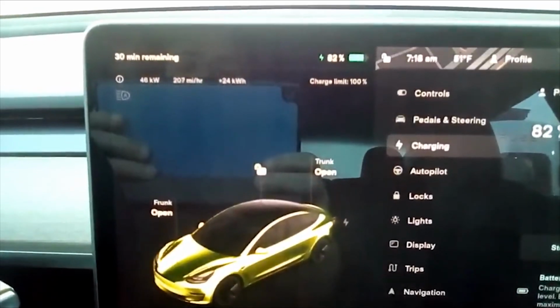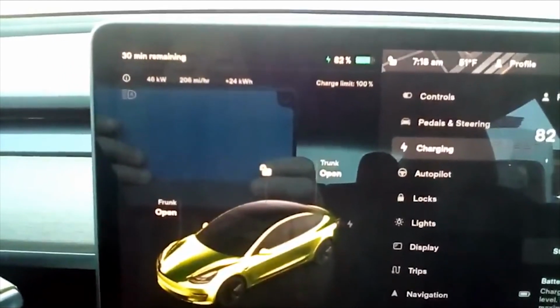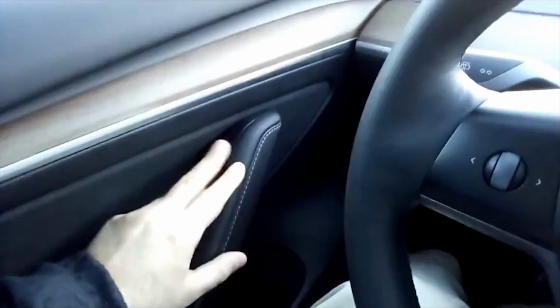So I am here at a Tesla supercharger that, according to Google Maps, is a 250 kilowatt charger, even taking longer to charge because I'm only getting 50 kilowatts instead of 250 kilowatts. So we were closer to 300 miles per hour when I got here, and we're now down almost to 200. Instead of having a handle to pull to get out of the car, there is a button.